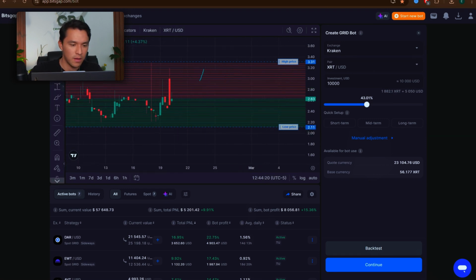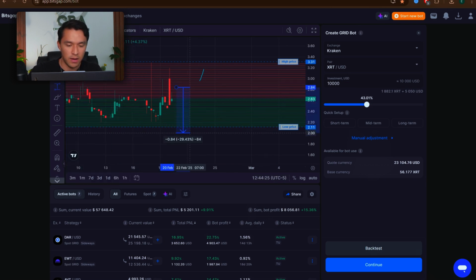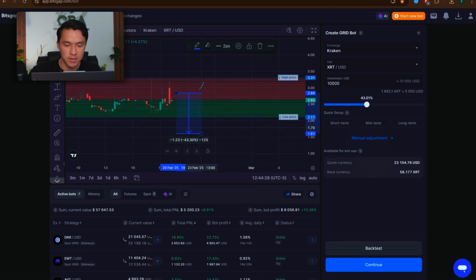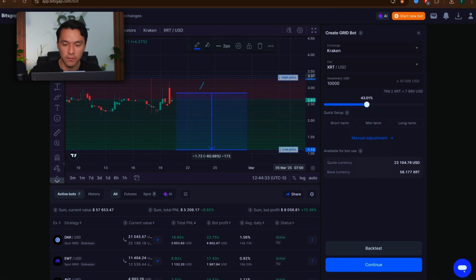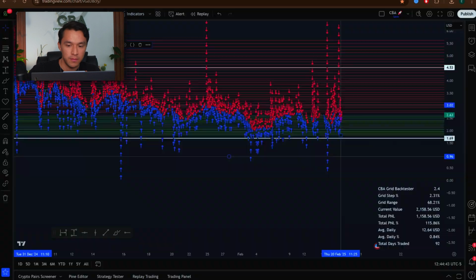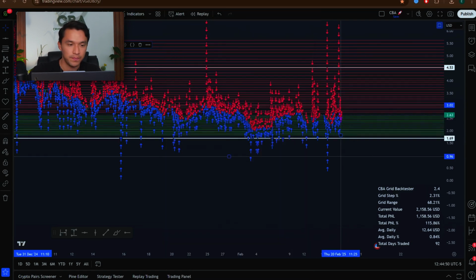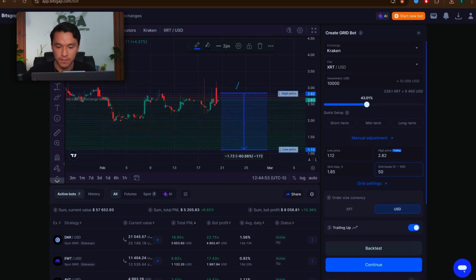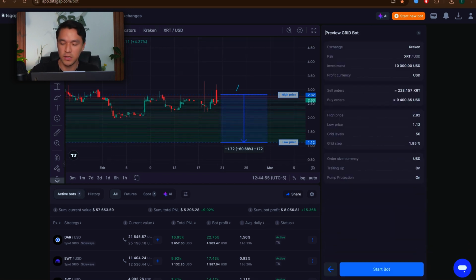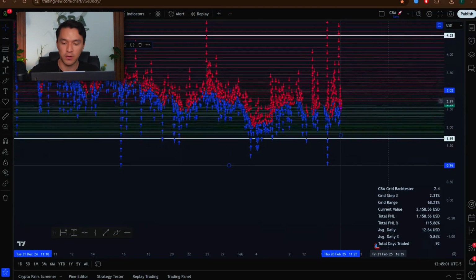Then I'm gonna select the price range, which is gonna be right here, and I'm gonna do a 60% grid range. That is because that is the price range in percentage we got from measuring the resistance to the support. Now I'm gonna come back to the indicator and see these grid levels. In this case, we're getting 50 grid levels. So I'm gonna set this to 50, click on continue and start the bot. And this is how you successfully set up a grid bot.